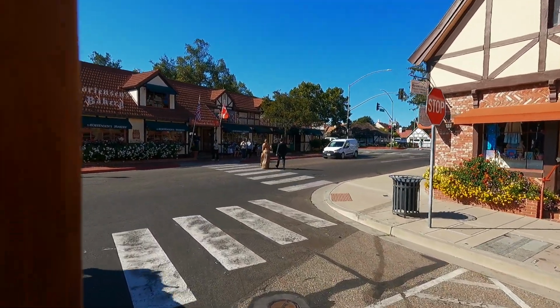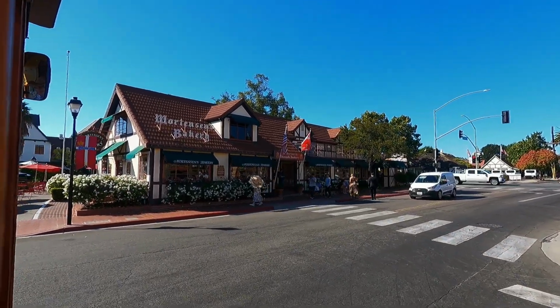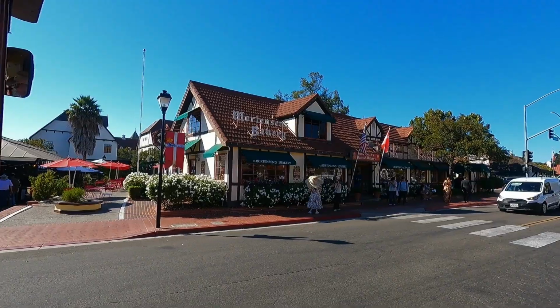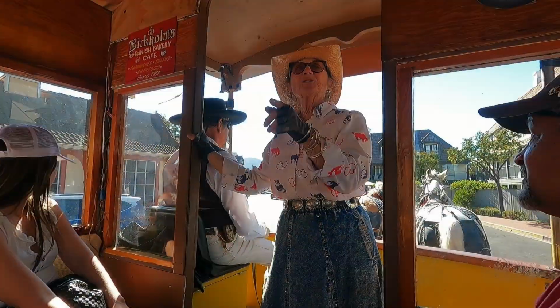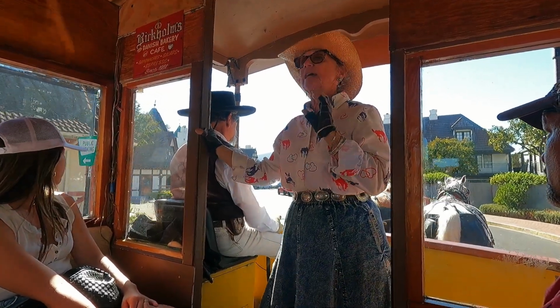This is our favorite bakery. We'll come back to that a bit later. We just crossed over Atterdag. Atterdag means one day in Danish. The Danes came from Denmark.